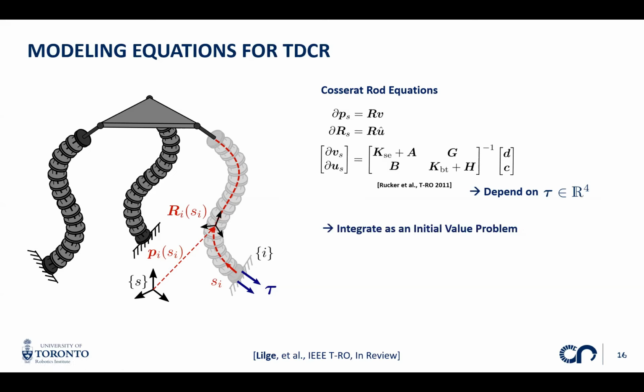And now I can essentially integrate these differential equations as an initial value problem. So I can integrate them starting here and iteratively going along my arc length. And I can, by this, recover the shape of my robot. I can recover the whole state along the whole arc length with respect to all of these 4 state variables.